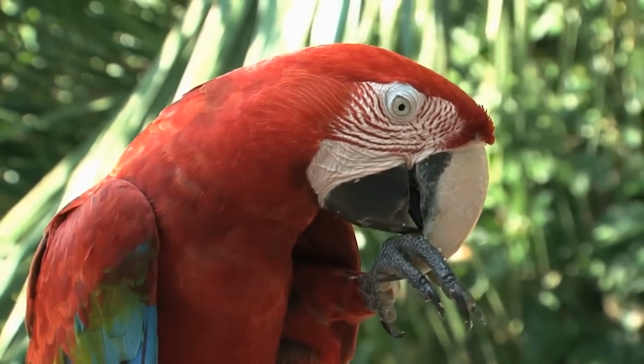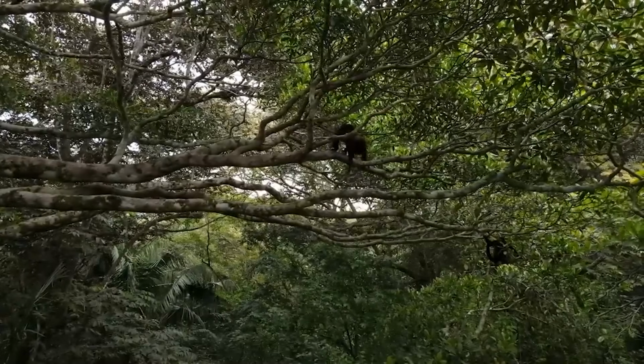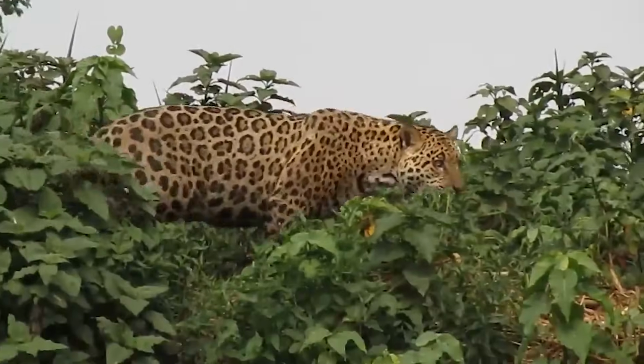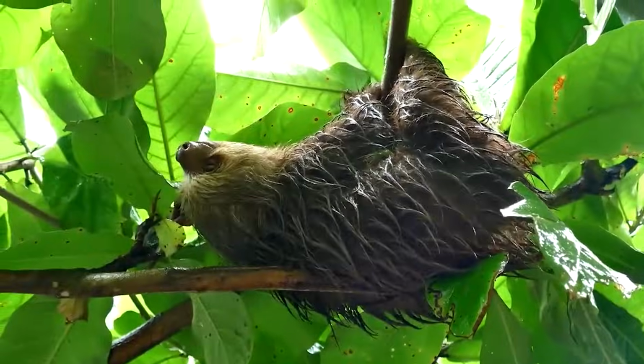Tropical rainforests are home to the largest and the smallest, the loudest and the quietest of all land animals, as well as some of the most dangerous, most beautiful, most endearing, and strangest looking animals on Earth.